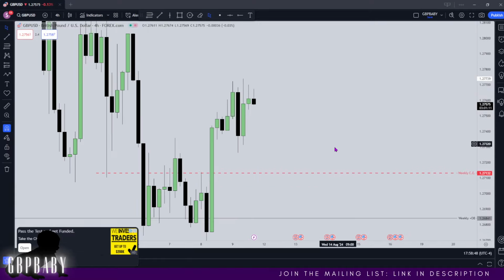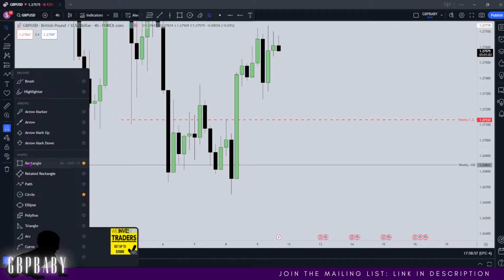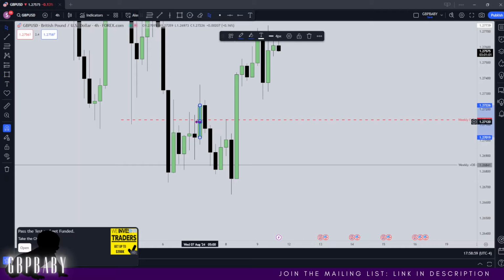Nonetheless, let's go down to the 4 hour, take a closer look, and then we're looking for the last up close candle. Do you see it? Right here. And what does that happen to line up with? The weekly consequent encroachment. So when PD arrays like this layer each other, I absolutely love it. It does make trading a lot cleaner.